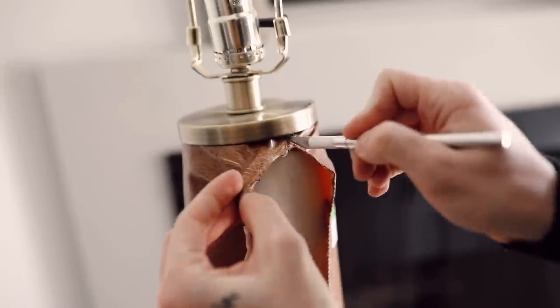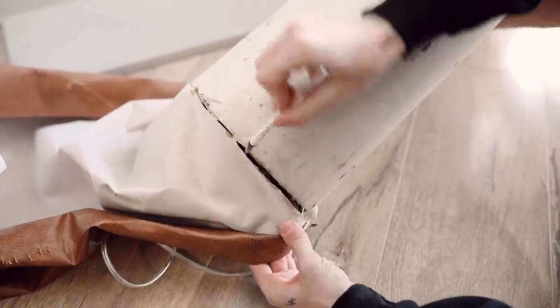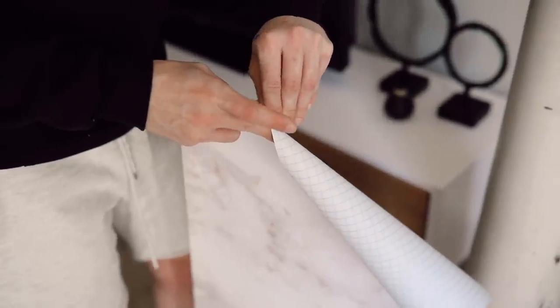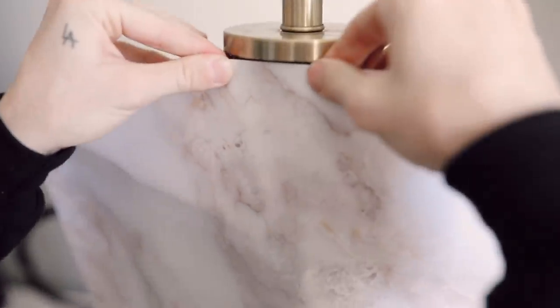The thing that was amazing is that it actually wasn't even glued down to the base. It was just wrapped around and that was really all. I made sure to also cut it off at the bottom with the X-Acto knife as well. We just want to discard this leather piece because it was a little dusty and a little bit crusty. So next I grabbed some marble contact paper and I picked this up on Amazon. I'm gonna link the exact one below because this is such a stunning color of marble.